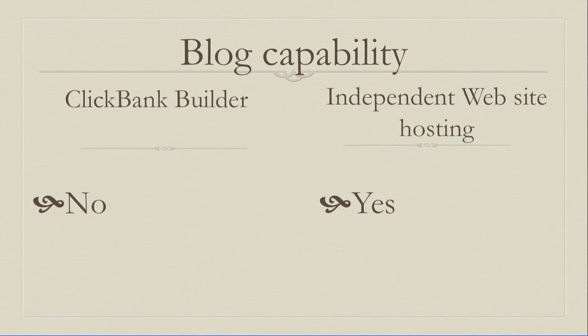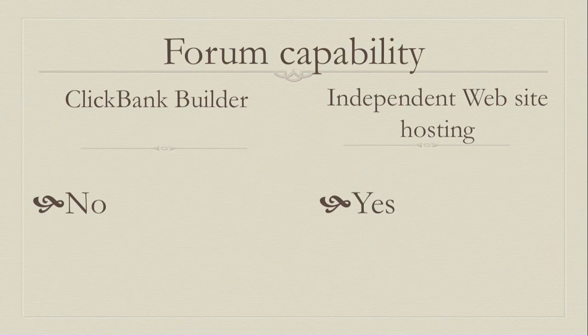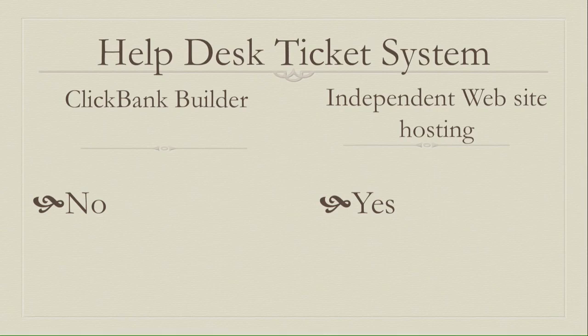So getting back to the comparison, ClickBank Builder does not have any option or ability to host a blog or allow visitors to comment on your web pages, whereas independent website hosting does give you that ability if you want to have a blog or allow viewers to comment. As far as a forum on your website, no, can't do that with ClickBank Builder, whereas with independent website hosting, yes, you can. And then another option that may be appealing to you is to have your own little help desk ticket system, and many independent website hosting services will provide that as a free addition that you can add to your website, whereas ClickBank Builder does not offer such a capability.